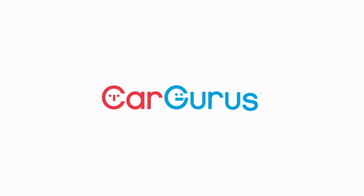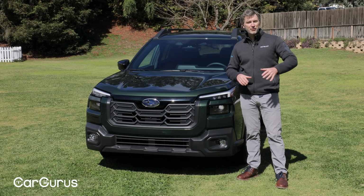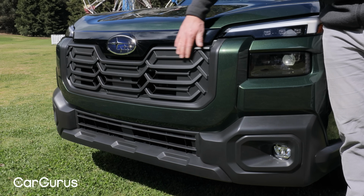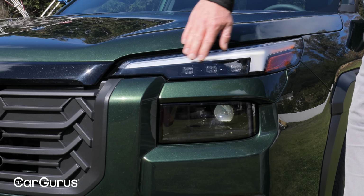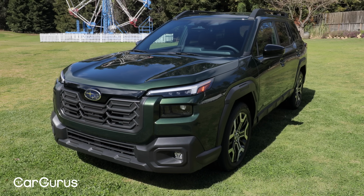All right, let's start by taking a look at the exterior. As you can see, they went much more bold, more blocky, moving away from the station wagon look and more towards an SUV profile. So the front of the Outback has been completely redesigned. You still have fog lights down below, headlights are here, and these daytime running lights up here, and then a much more prominent, bold grille and a higher hood than previously.